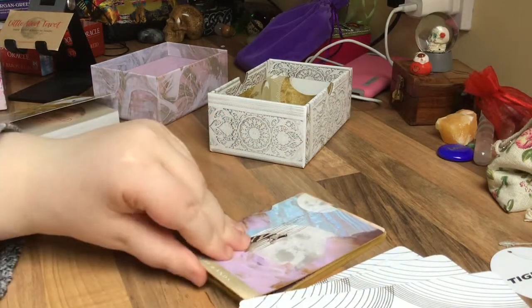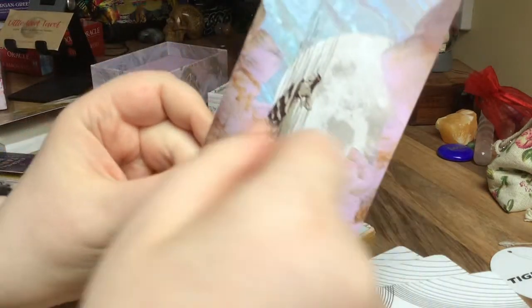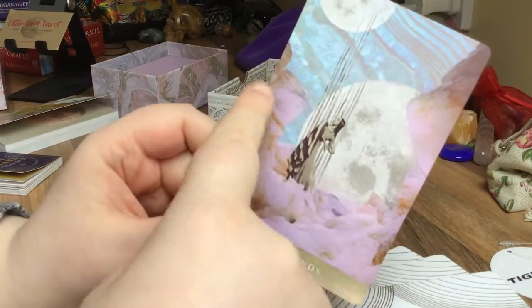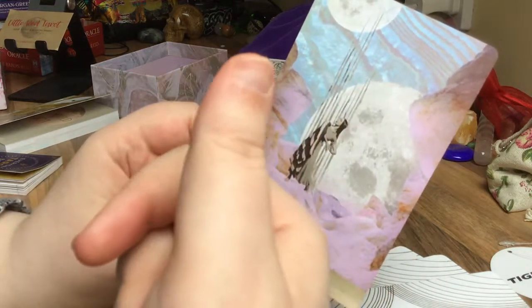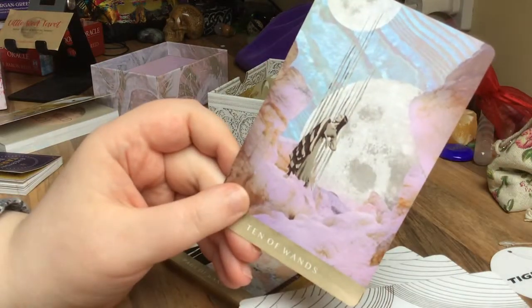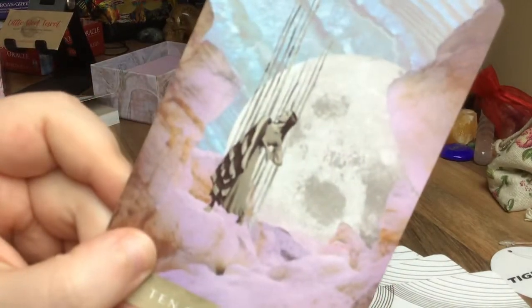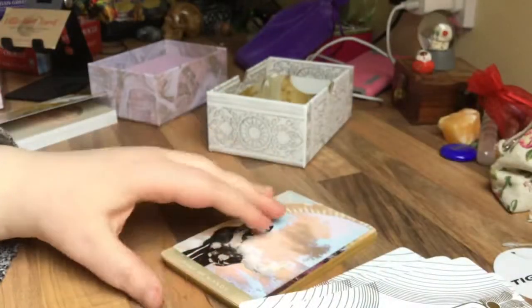Oh wow, this is an interesting 10 of Wands. Whoop. She's just looking up at the difficult path, like up ahead here, because normally they go up a hill with the wands. But she could go down and around, be longer, but be safer. But then again, this could be quicker, and then she carries the wands. It's her position that's really getting me. I'm like, wow, that's really interesting. Oh, it's about to rain. I might close the window after this.